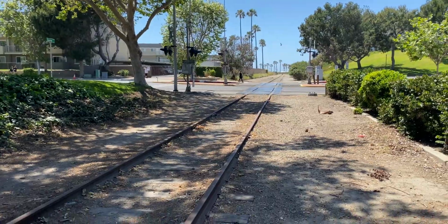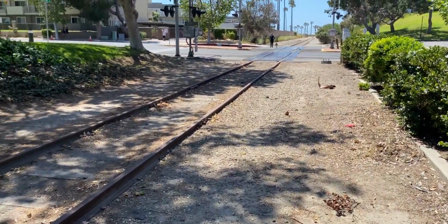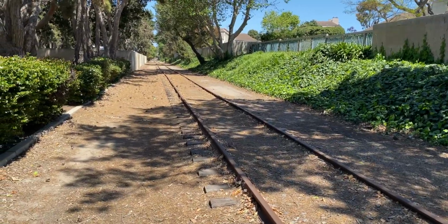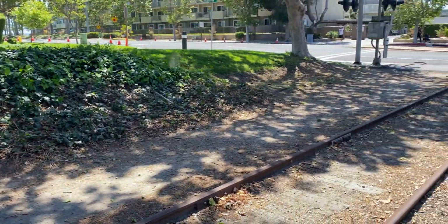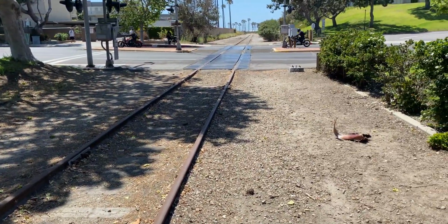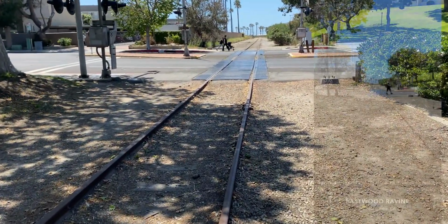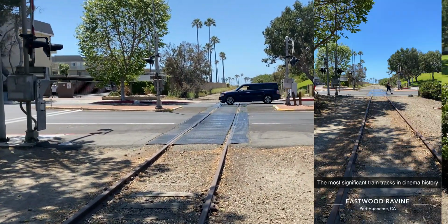So that's what we're doing today. We are going to go all around Southern California. It took me about an hour and a half just to get here because I'm so excited for this and for all the other locations. Okay, this is so cool. I just noticed that Snapchat actually refers to this location as a geofence, as Eastwood Ravine, which is what it is in the movie, which is so, so, so cool.